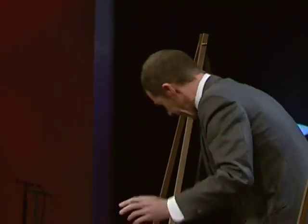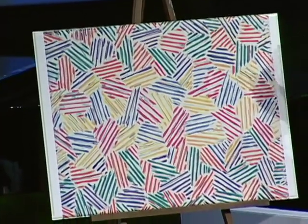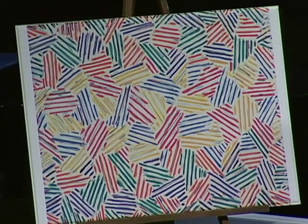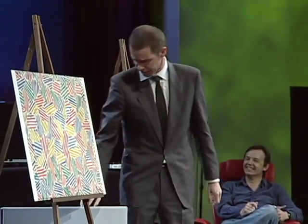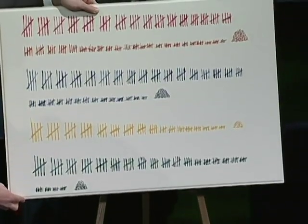So actually, here we have some artists that are a bit more structured. It's not too bad. This is Jasper Johns. We can see here he was practicing with his ruler. But I think it could still benefit from more discipline. And I think the whole thing adds up much better if you do it like this.